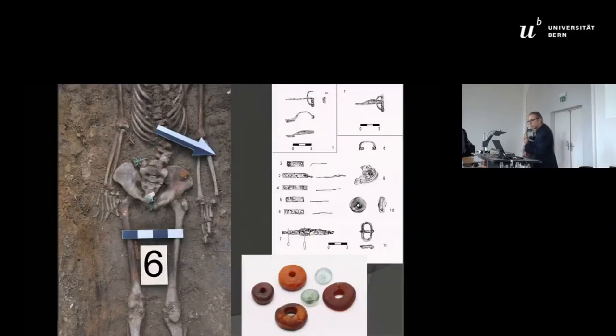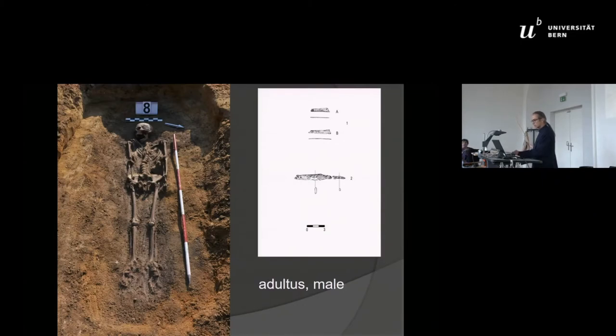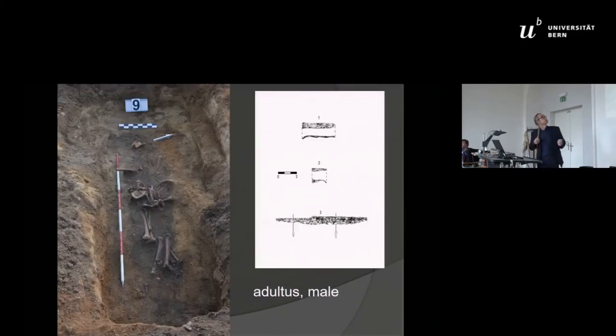Another one. And here you can see a shell. This is an interesting find, which was located here. But this is also typical for Chernyakhov culture. Another one. Another. And this one is also interesting. Here you can see the body was fragmented, but we don't know how it happened. Probably the body was decomposed, and then they put the bones inside the grave.